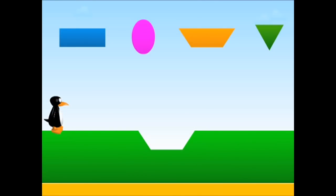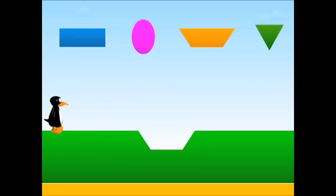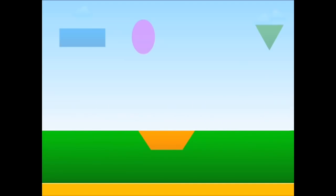Here's one way. Interactive software with informative feedback. If you click on the wrong thing, it shows you why you were wrong. And when you click on the right thing, it shows you why you were right. And you can help a little penguin across the screen. Okay, so this works for shapes, but what about things like word problems? I mean, how can we do those without words?